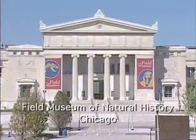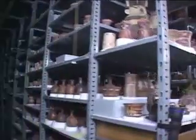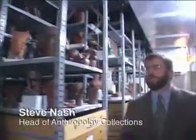This is a 4-story storage area. There's one level above us and 2 levels below us. You can see it's a world-class collection of archaeological and ethnographic materials from around the world. And we move into the room that has the Kish group.